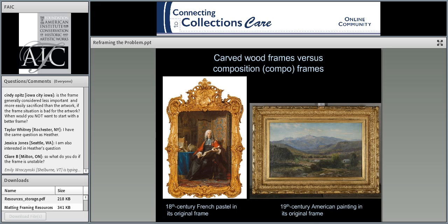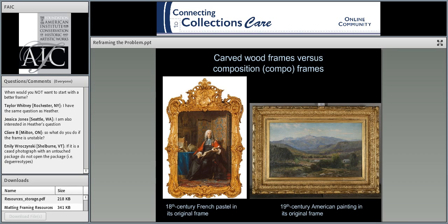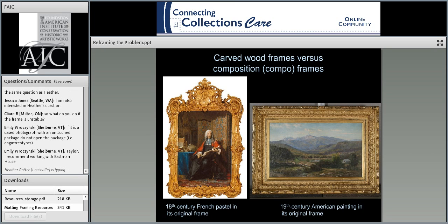If you have a lot of 19th century frames in your collection, you probably know that ornament on these frames is usually not carved wood, but rather is something called composition, or compo. And compo is an oil-based putty that is pressed into molds. And as this putty dries out, it tends to become brittle with age, and therefore it's quite frequent that you can find loose and detaching pieces. On the left, you see an extremely luxurious hand-carved wood frame. And on the right is a very nice, high-quality compo frame.